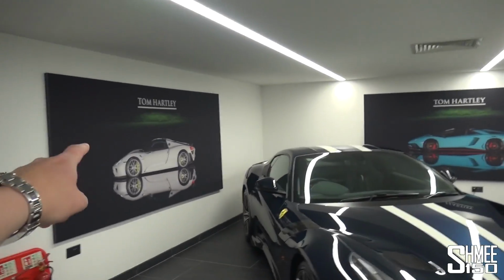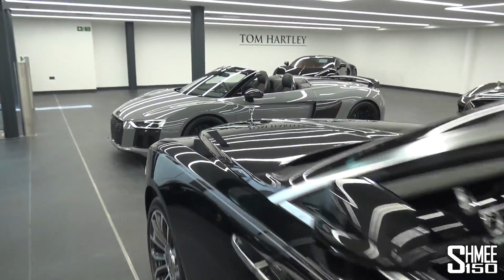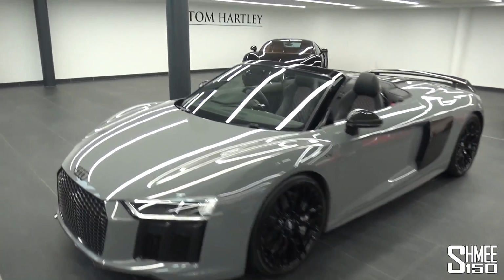You can see the photos all around that are taken on the lake outside, looking glorious, and some Rolls Royces and the Audi R8 Spider as well. But let's head upstairs. It is time for the reveal.